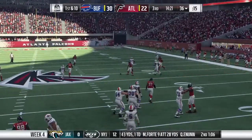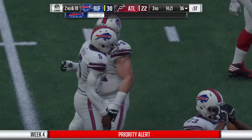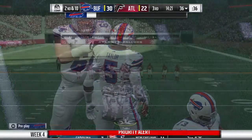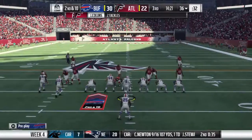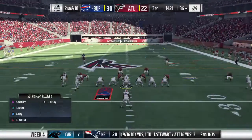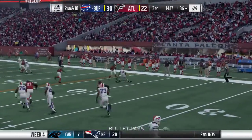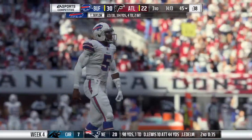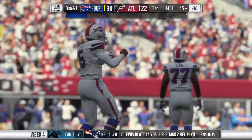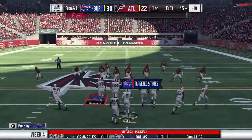To throw is Taylor, and it pops free. The collision there jarred the ball loose and brings up second down. It's a lot of contact going on there, and in the end, unable to keep 2 hands on the football and bring it into his body. Everything looked pretty good until the finish. Now Taylor, it's complete to Brown, right side. And a pretty little juke move there on a nice gain. And they'll get 9 there as that sets them up better for third down.